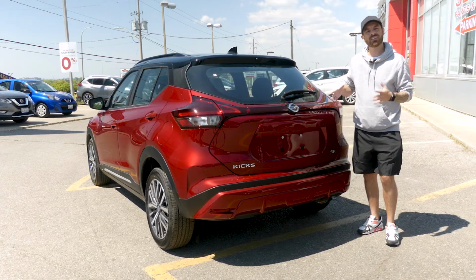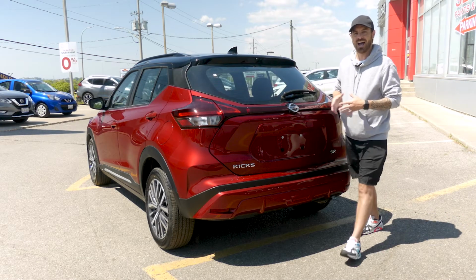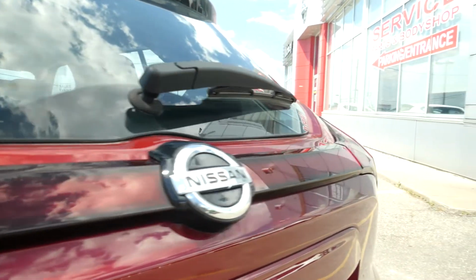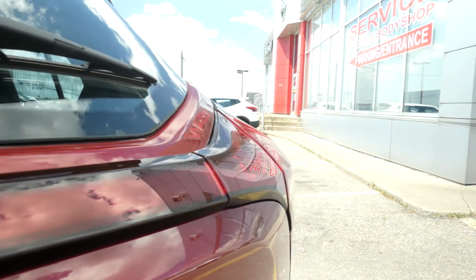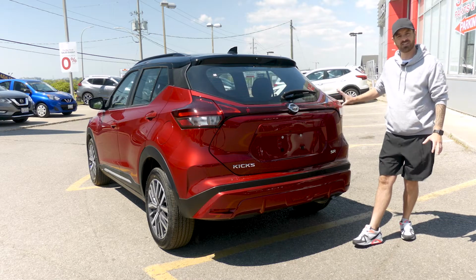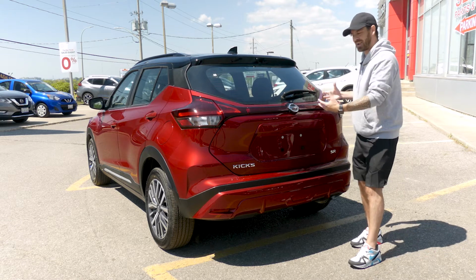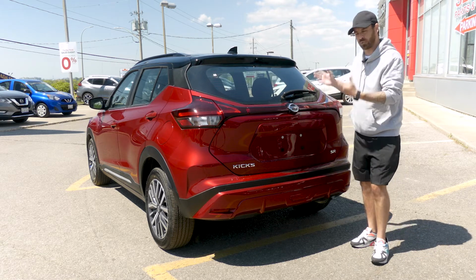So coming around the back, this is probably my favorite spot on the Kicks. I absolutely love the taillight design that starts from that rear fender, wraps all the way around, and now they've got this beautiful red piece that goes right into the Nissan logo and continues along to this side. I think that whole look really encompasses that back, makes it look completely finished. It's not broken at all.